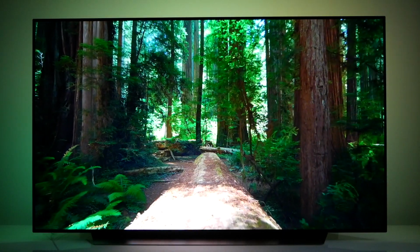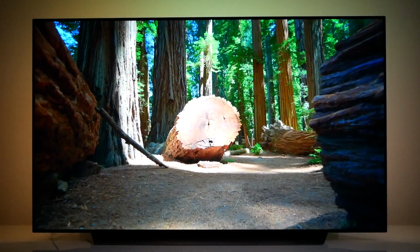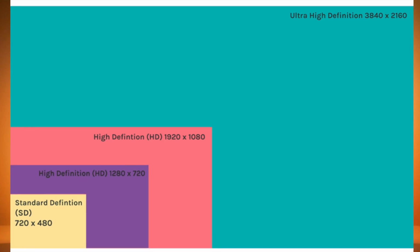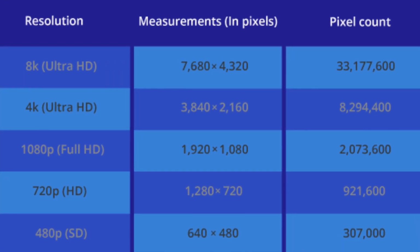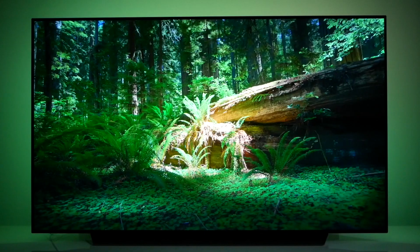The CX is a 4K TV, which in my opinion is optimal for current viewing needs. Most content you'll get through TV and streaming services will either be in standard definition, high definition, so 720 or 1080, or 4K, which has 4 times the pixels of a 1080 HD TV, giving you more definition and clarity. 8K TVs are a thing now, which takes the picture quality up another level.